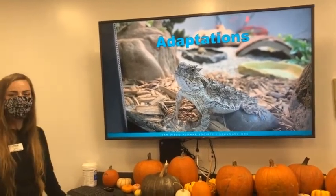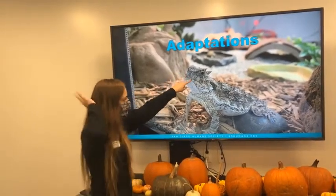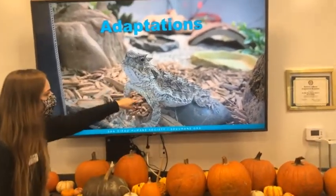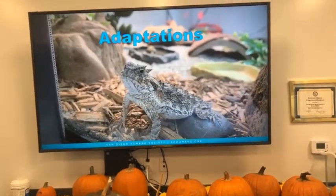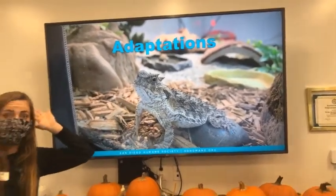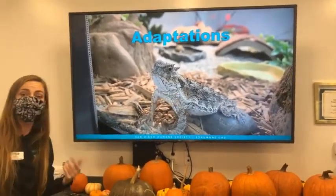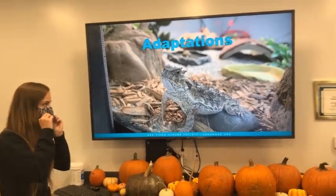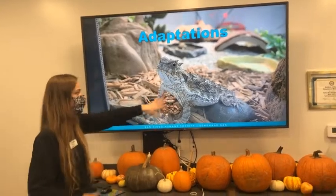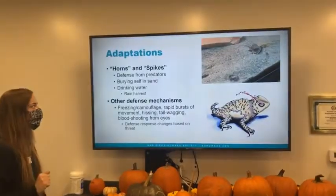Some other adaptations that make horned lizards amazing are, again, in this picture, they're kind of hidden, those big horns on the back of his head. But I want you all to see that his entire little body is covered in little horns and little spikes. Now, the horns on his head are actually part of his skull, right? They're bone. But all of these little horns and spikes around his body are actually just scales. They're just modified little scales. So when he sheds and he's growing, he actually sheds the layers off of those scales and continues to grow. So they're not actually made of bone, but they are pretty spiky still.